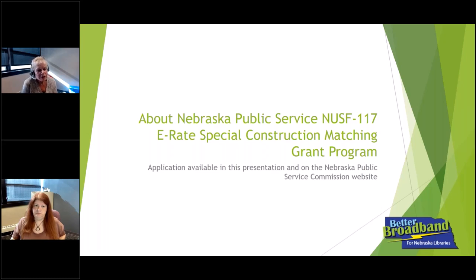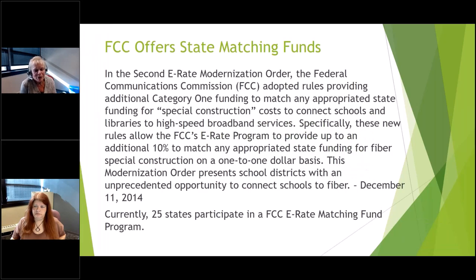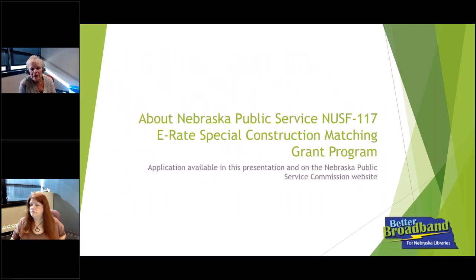Okay, the E-rate special construction. I just want to say on behalf of the Library Commission, we are so thrilled that all of you who responded and offered information related to the NUSF 117 review that was just recently done. Modifications were made to the NUSF 117 very much because libraries offered their own take on what would make it better for them. In particular, free installation of fiber to the library was the biggest hit of all. They're still looking potentially to do some evaluation, but that was one of the changes.